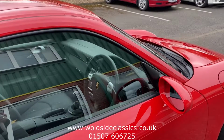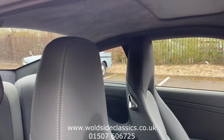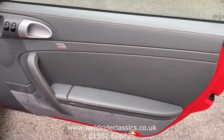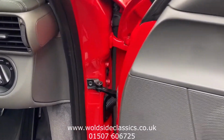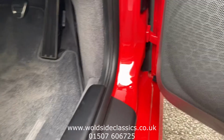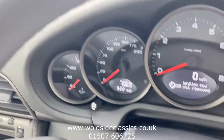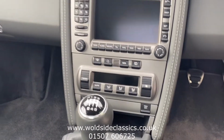Who doesn't like a red 911? Inside the car, we've got this stone grey upholstery with suede grey headlining. See the sunroof there. Grey dashboard with silver stitching. Just take you around the car, just see how nice this car is. It's like buying a brand new car. Down the door shuts there. Steering wheel, dashboard and everything all as new. There you'll see the mileage, which is 7,069 as we stand. There's the big screen and the climate control and the all important 6-speed manual transmission.